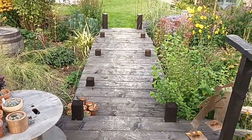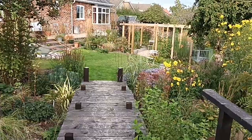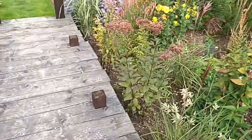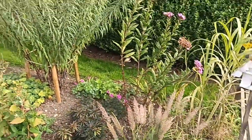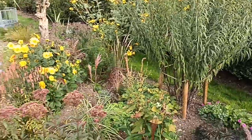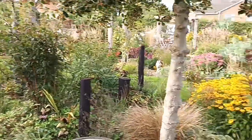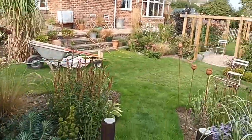So the boardwalk allows you down into the other parts of the garden, but also allows you to view this border. So that's the boardwalk border and then the owl border. And it allows you to view that. So another reason for a path.